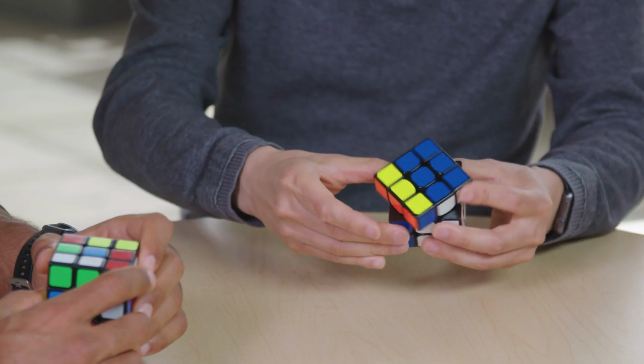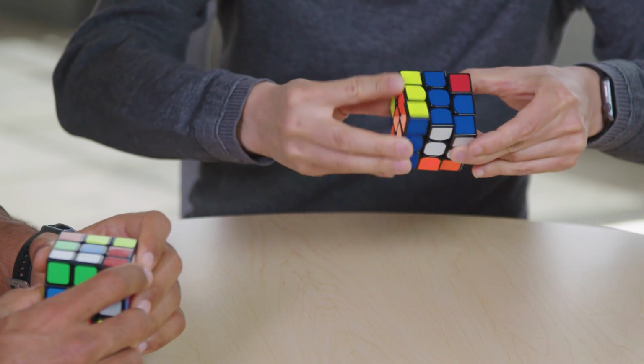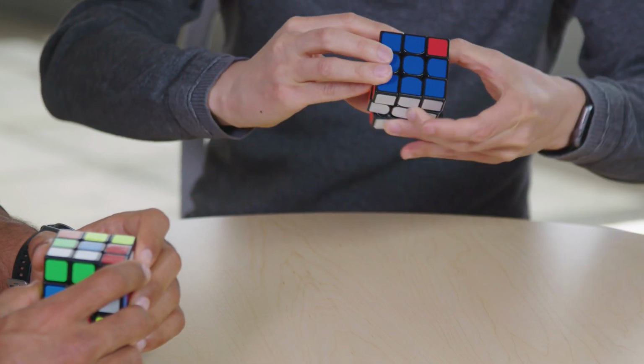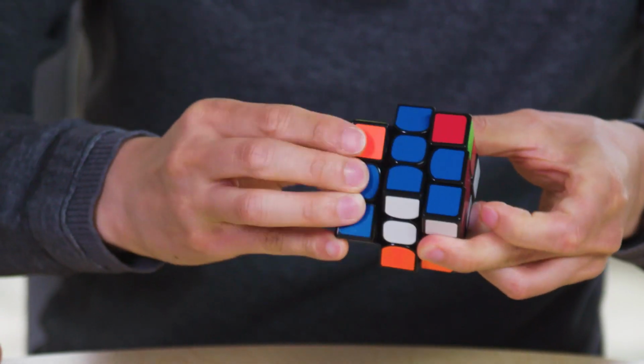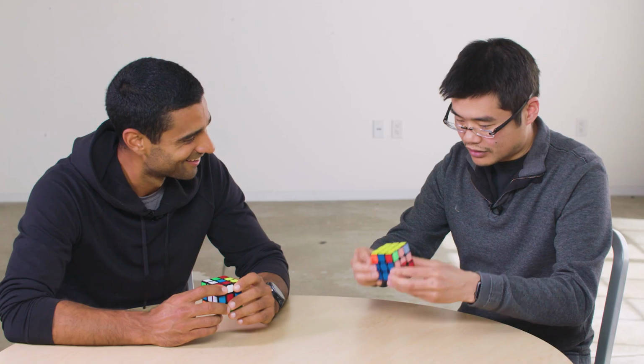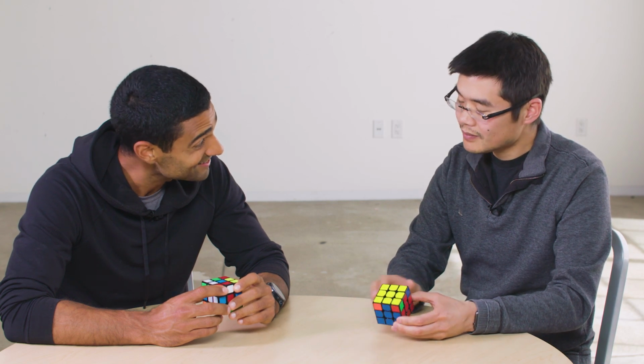Take this 16-move finishing sequence, for example. It looks like this. 1, 2, 3, 4 with this ring finger. Whoa. 5, 6, 7, 8. And now you've got to push back with this ring finger. 9, 10, 11, 12, pull. 13, 14, 15, 16, push. The top people can execute those 16 moves in under 1 second. Are you serious? That's amazing.